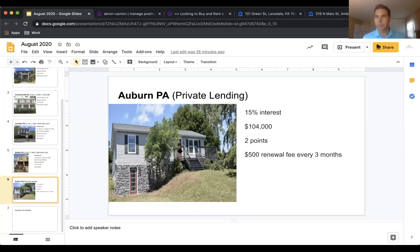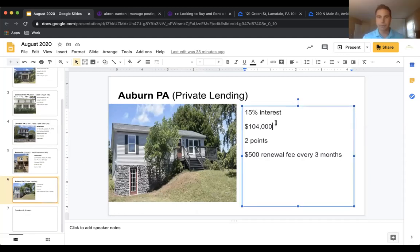He had a bunch of projects going on, and I guess his initial financing term expired at either 9 months or 12 months through Lending One, if I remember correctly. And he needed new funders. We funded it at 15% interest, 2 points, and a $500 renewal fee every 3 months. I think we started it the day after Christmas in 2019. So he just got it under contract last month and is closing on it probably the end of this month. September 4th, he's closing on it.